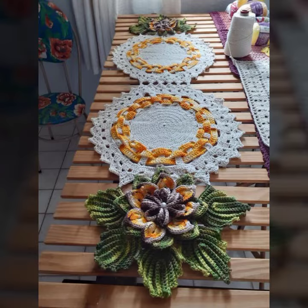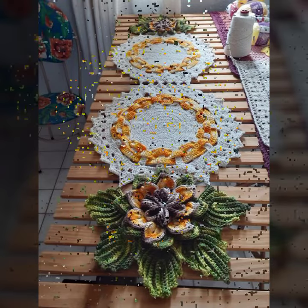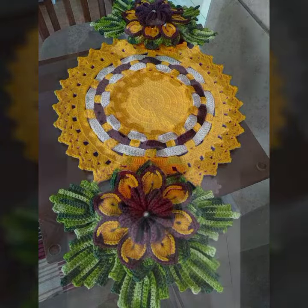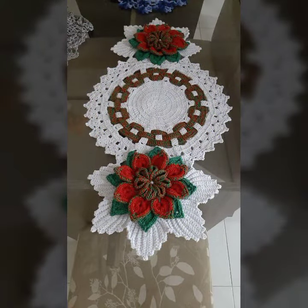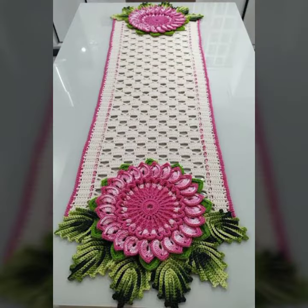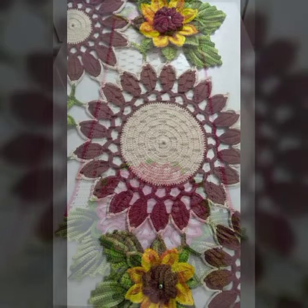You can decorate your table with your crochet table cover designs, stylish table cover designs. You can make crochet table cover designs easily. See beautiful designs, beautiful ideas.